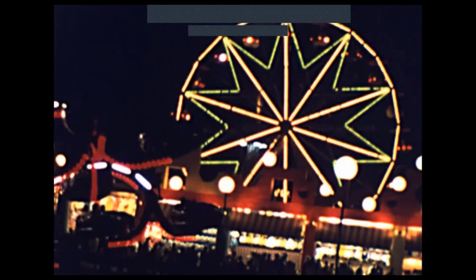When we're done with this section, we're going to be going over to the main part of the grounds again. If you look at this, it would look like the major thing at La Ronde to do is getting spun in circles.